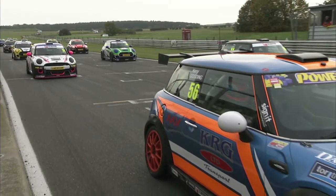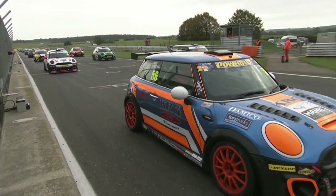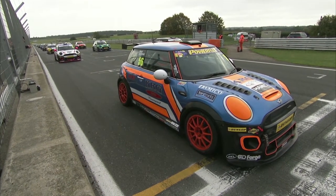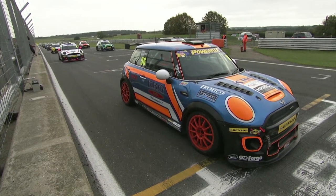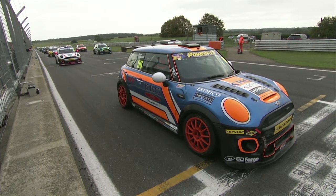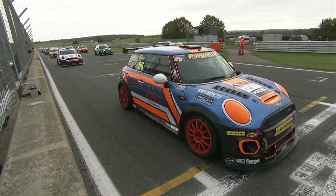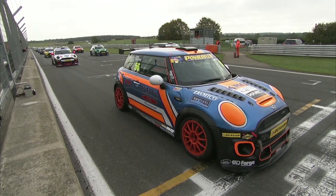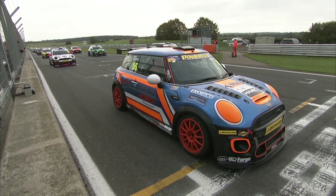Jack Davidson in the Lux Motorsport car. You'll see Lux Motorsport cars in the Pro-Am race a little bit later on this afternoon, but they're all on the grid. We've got the tail end cars just making their way around Murray's Corner. It is a full field of Mini Challenge JCW cars, and the championship decider is about to get underway.